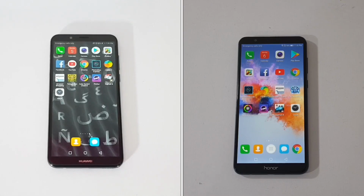In this video we are going to do a speed test comparison between the Huawei Y7 2K18 model and the Honor 7X. So let me tell you a few of the specifications of both the devices. The Y7 has a Snapdragon 430 processor and 3GB of RAM, and the Honor 7X has 4GB of RAM and runs on a Kirin 659 processor. And in this video we will be comparing both these smartphones.